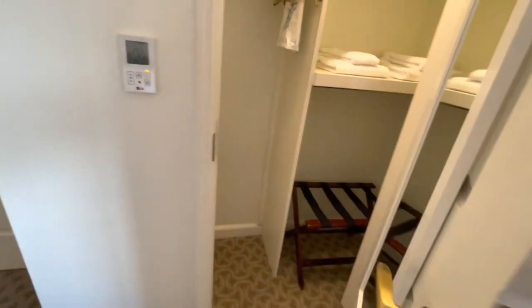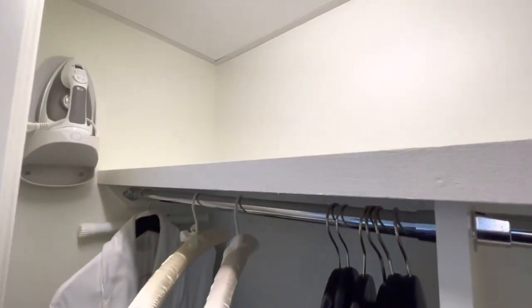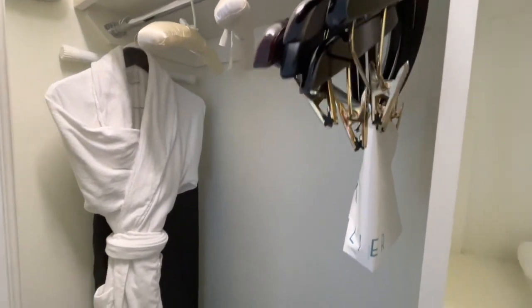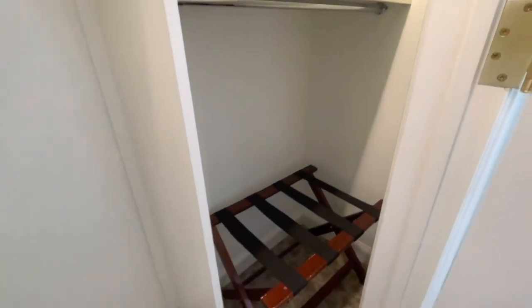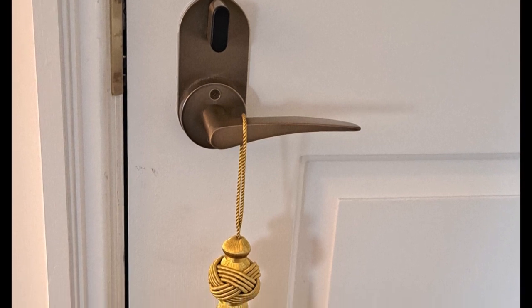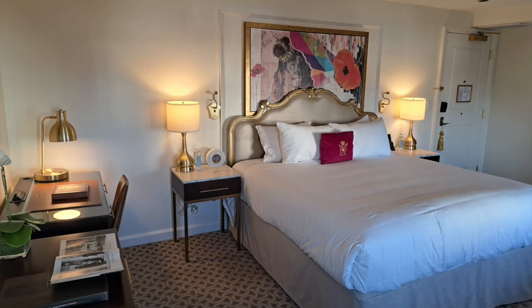The room had a closet with a light that turns on automatically when you open the door, as well as hanging space, a robe, an iron and ironing board, a few extra towels, and a luggage rack. Instead of the usual sign to hang on your door saying "Do not disturb," this hotel has a tassel to hang on your door to let staff know to leave you alone, which seems very fancy.